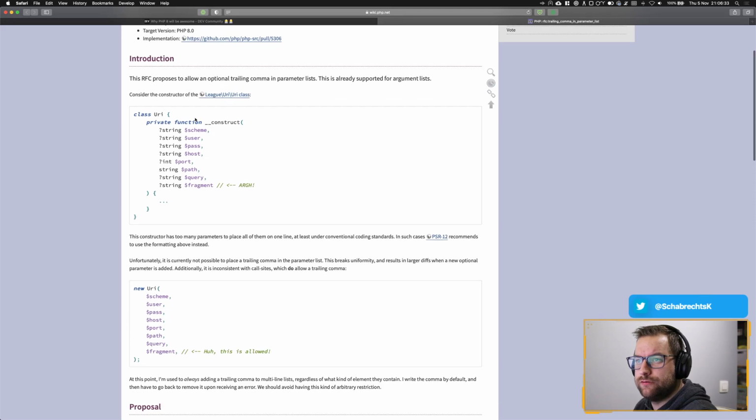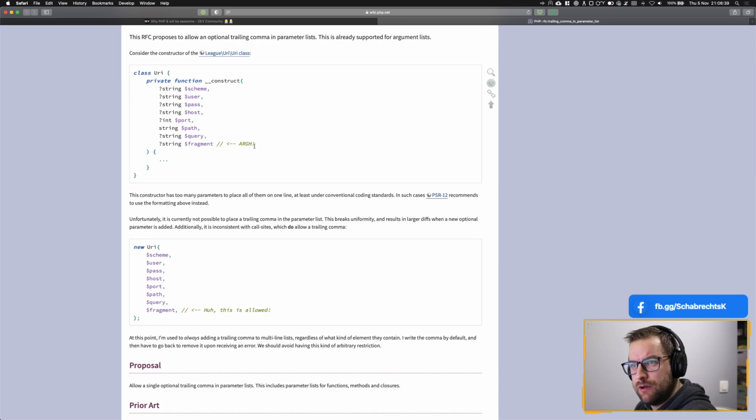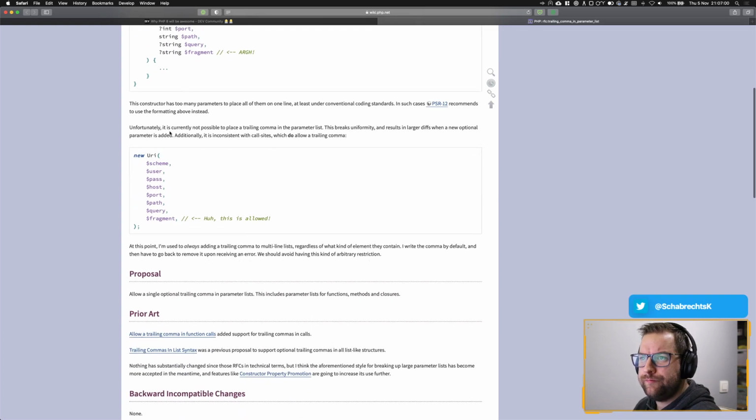So you have construct, string scheme, argument, and then fragment, and then it stops. This constructor has too many parameters to place all of them on one line, at least under conventional coding standards. PSR-12 recommends to use the formatting above instead, which makes sense, because it adds to the readability instead of one long line that kind of disappears from your editor. Unfortunately, it's not possible to place a trailing comma. This breaks uniformity and results in larger diffs when an optional parameter is added.